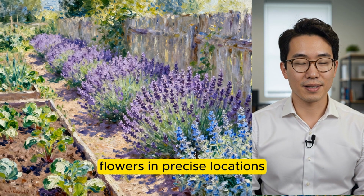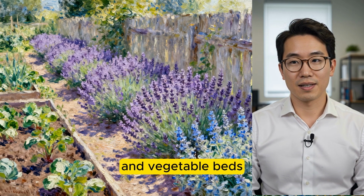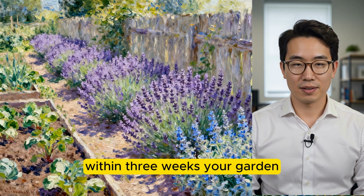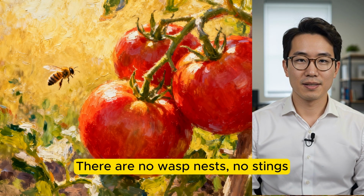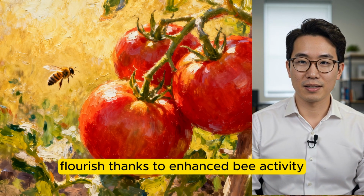the entire growing season. By planting a carefully chosen mix of flowers in precise locations around patios, fences, and vegetable beds, within 3 weeks, your garden transforms into a sanctuary for pollinators. There are no wasp nests, no stings, and fruits and vegetables flourish thanks to enhanced bee activity.